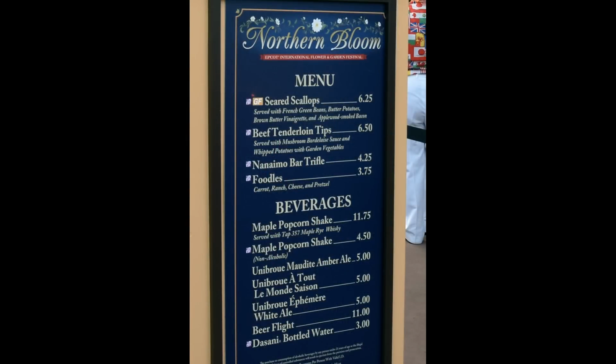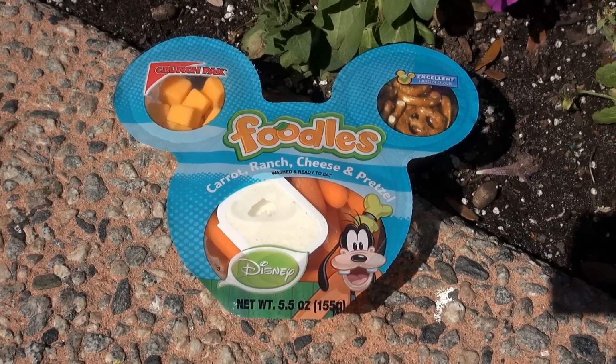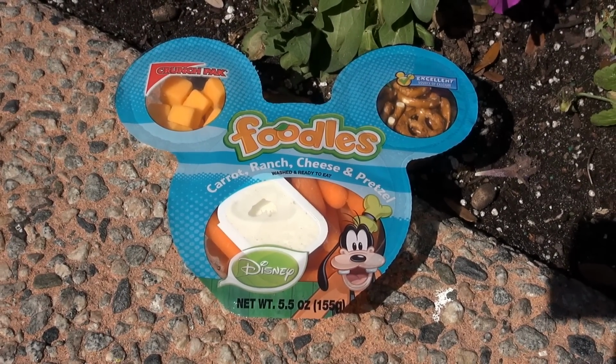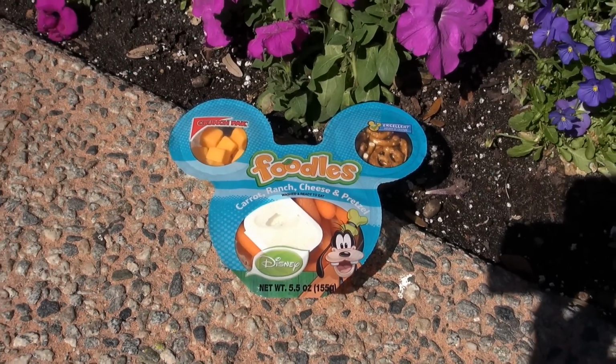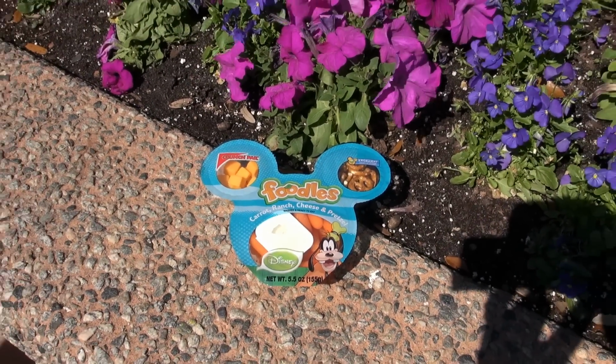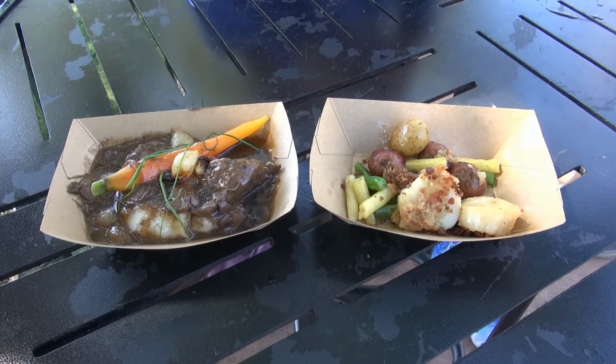And so next, we also tried the Northern Bloom Canada booth, and you tried the seared scallops. Well, let's not forget the foodles. Foodles. It looks funny, but this foodles is good. It has carrots and cheese and some pretzels, and a ranch dip. I thought that was pretty good, actually. So it's something I would actually get if I want something a little healthy around the festival.